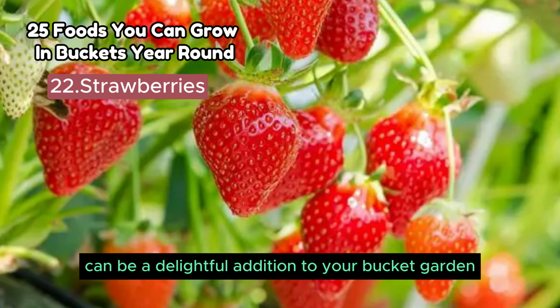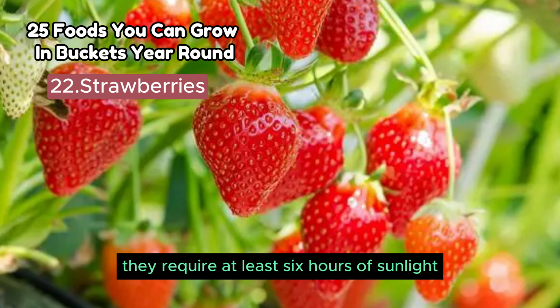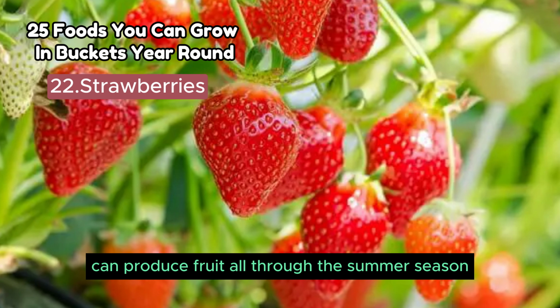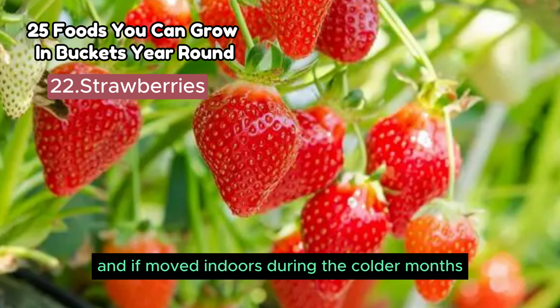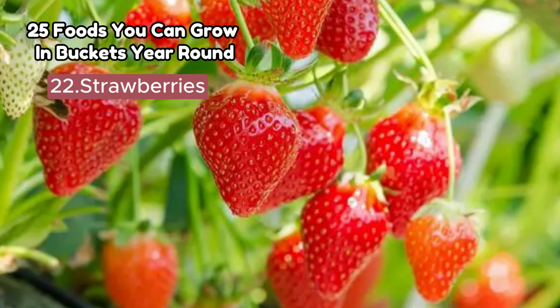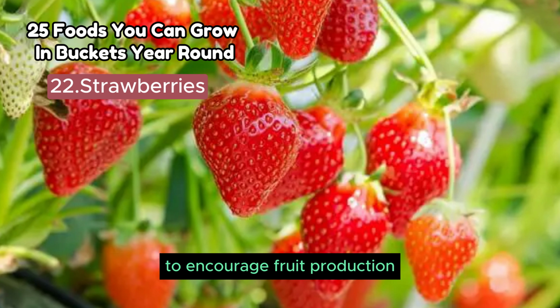Strawberries can be a delightful addition to your bucket garden. They require at least 6 hours of sunlight and prefer slightly acidic, well-drained soil. Strawberries grown in buckets can produce fruit all through the summer season, and if moved indoors during the colder months, it can offer a year-round harvest. Regularly fertilize strawberries every other week to encourage fruit production.